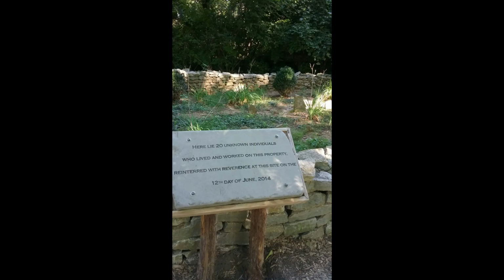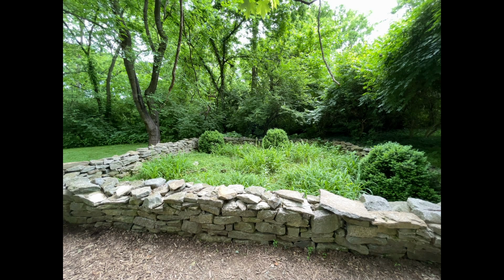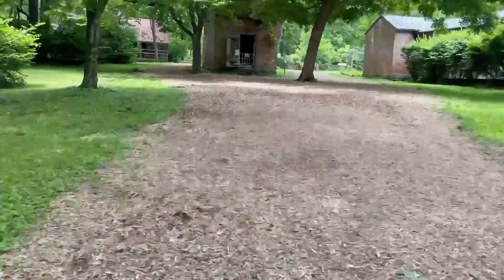September 22nd of 1862 is when the executive order was issued by Abraham Lincoln that we know as the Emancipation Proclamation. Now, even after this point in time, after emancipation, African Americans continued to be fundamental to the operation and ongoing running of the Grassmere property, particularly the Morton family.